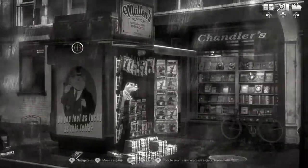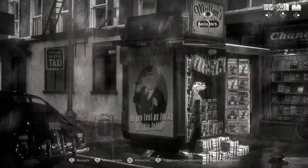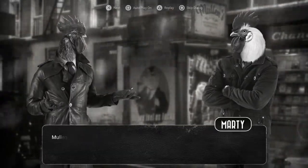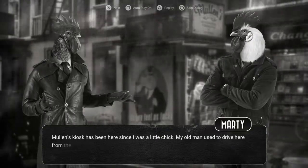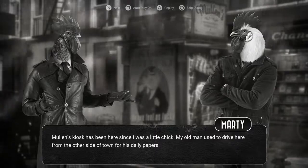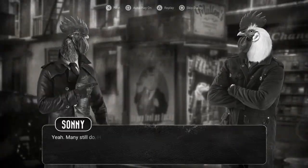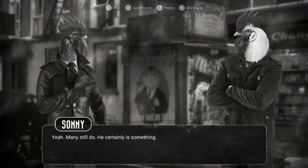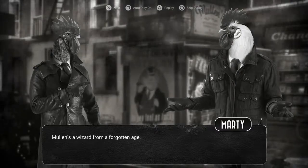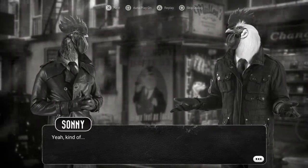Mullen's kiosk. Some things are indestructible, right? Mullen's kiosk's been here since I was a little chick. My old man used to drive here from the other side of town for his daily papers. Yeah, many still do. He certainly is something. Mullen's a wizard from a forgotten age.